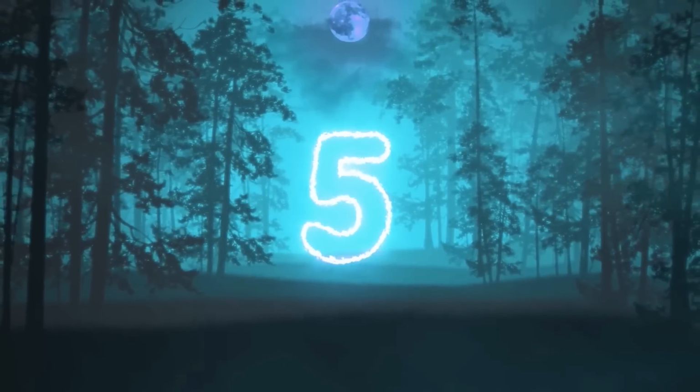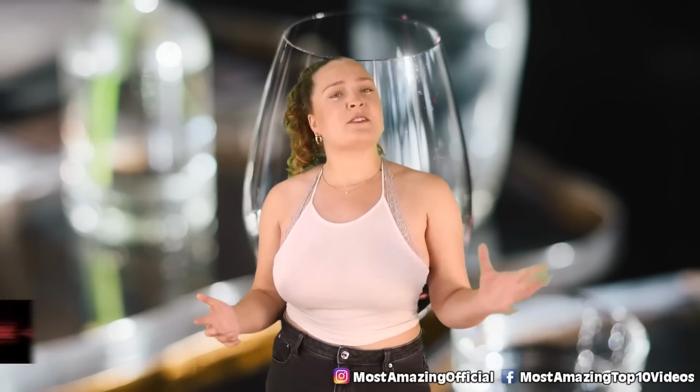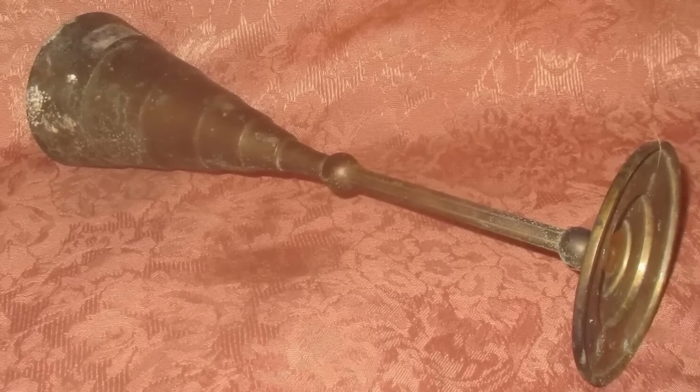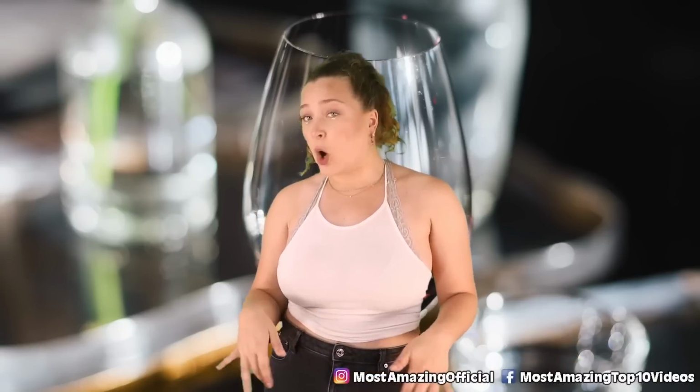In our number 5 spot today, we have the goblet. This is an item that was found in a museum, but it was a museum of specifically haunted things, so I feel like it still counts. This goblet is said to have been used for rituals of necromancy, which poses a few questions for me personally. What did they put in it and presumably drink out of it? Holy water? Wine? Blood? All the above?